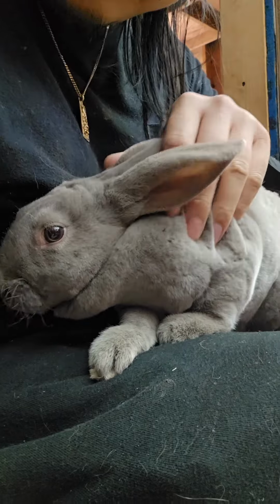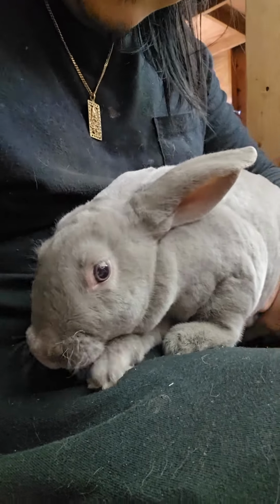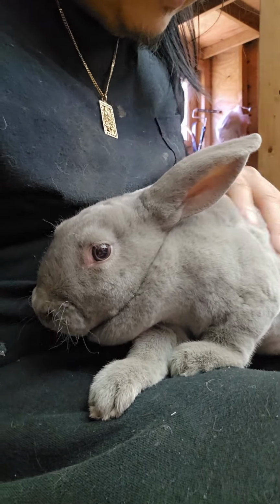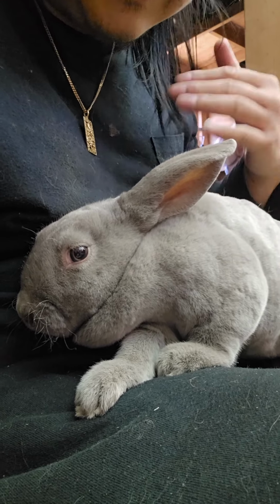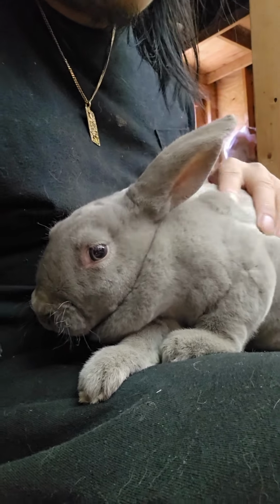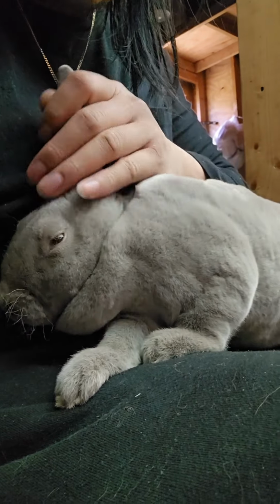She's definitely got a personality, though. She's really sweet. I really like her. So she'll be a great breeder in the future. She's 14 weeks old. I'm going to try to either breed her when she hits like 75% of her adult weight, or I'll try to breed her around 6 to 7 months or so. We'll see what ends up happening.